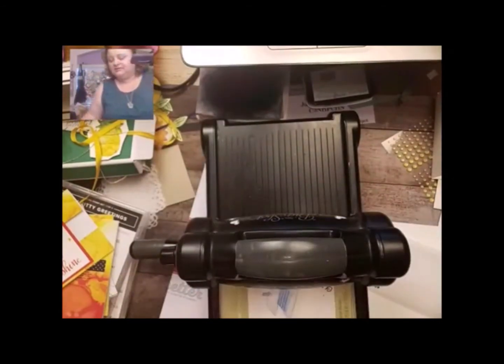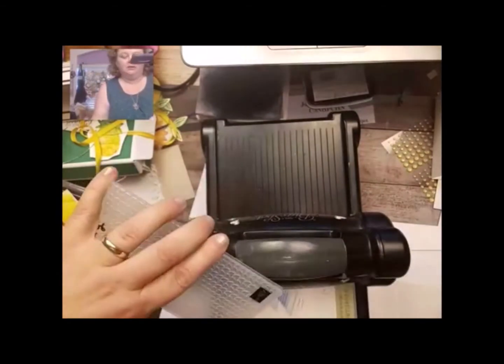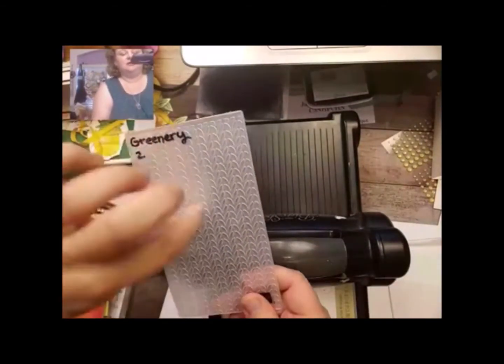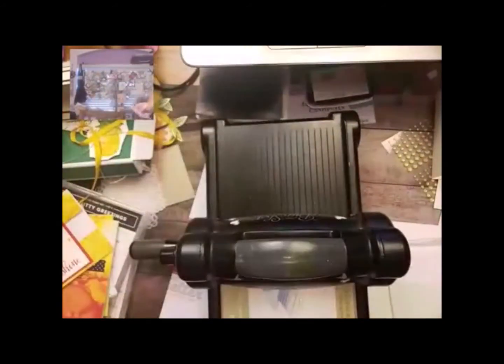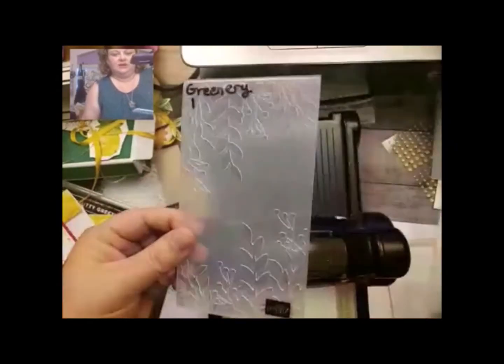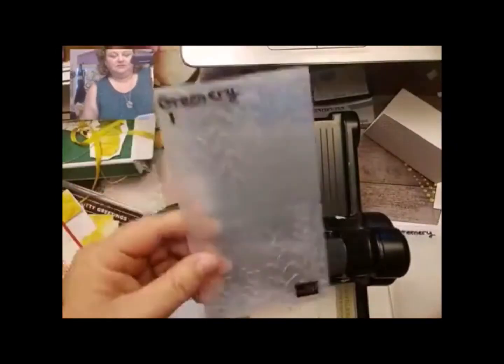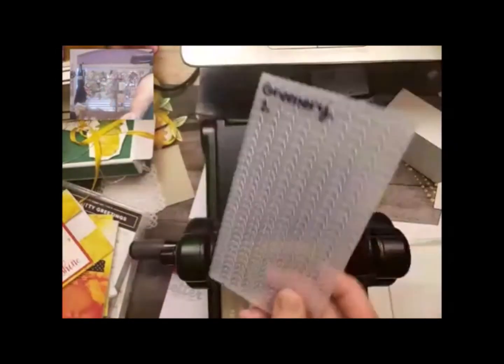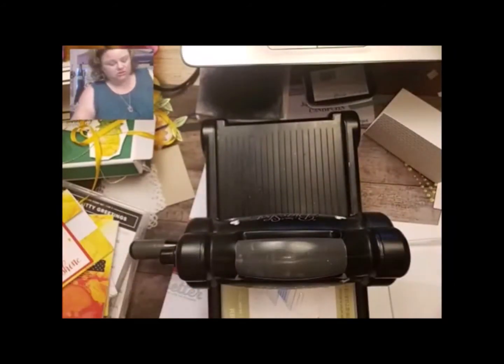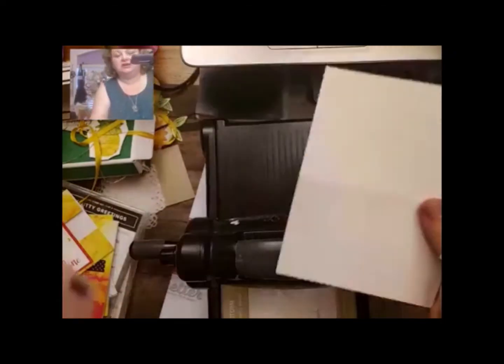Okay, so this is this little pair of the greenery. They come in a pair. One has stuff on the edge. Here it is, I have it right here. Greenery has the little pieces right here, the leaves, and this one is all the way through. So we're actually using this one, and it is a 2D, and I haven't been using 2Ds very much. I actually use the 3D a lot. So how do you do that? It's just like with your others.